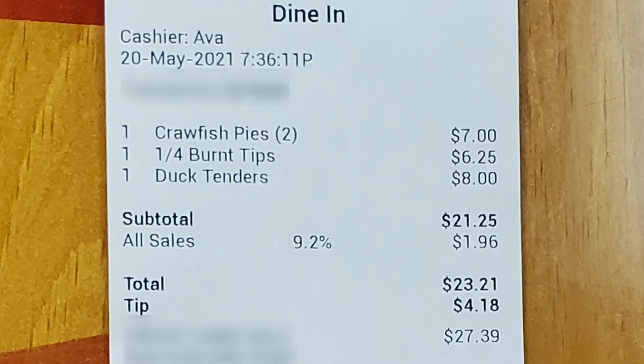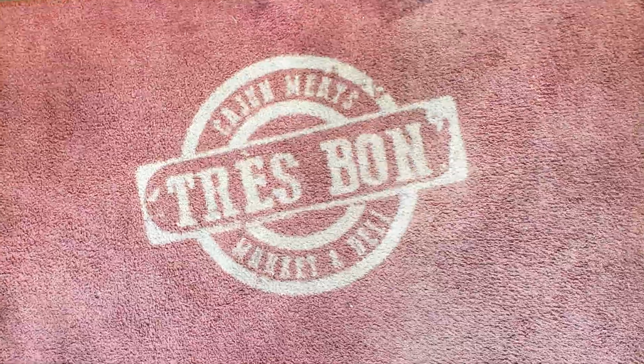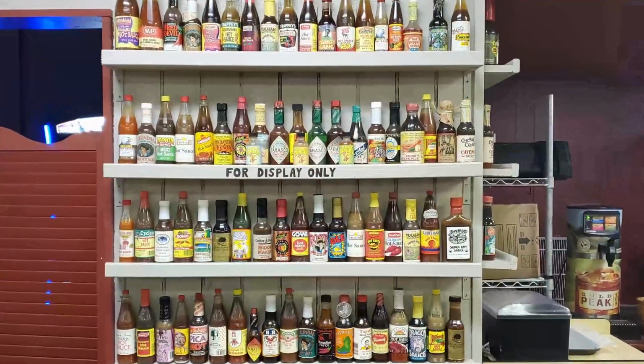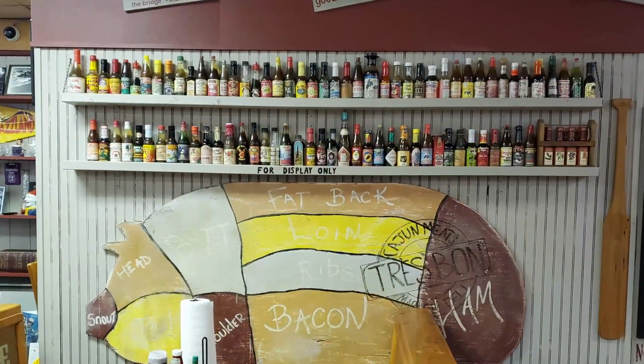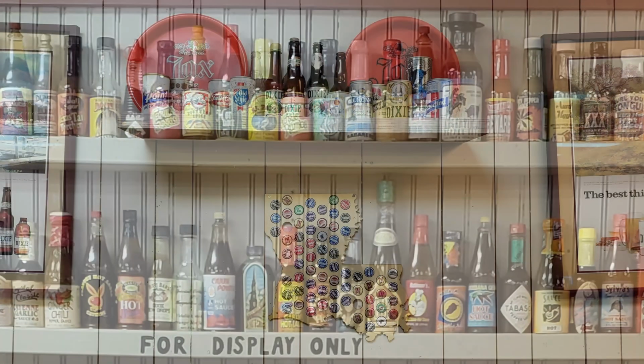So the total for my meal was $27.39 with tip. And I drank water again. My only complaint is they don't have freshly brewed iced tea. They have the tea that's hooked up to their fountain drinks, which, I don't like that flavor. I really wish they would offer real fresh brewed iced tea. That's my only suggestion for improvement here.